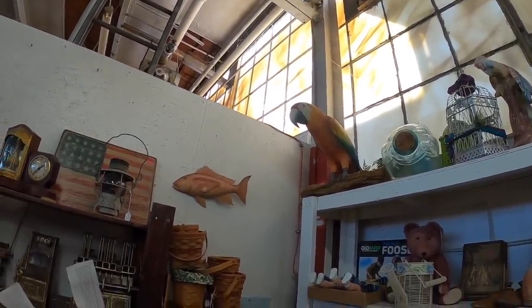Parrot looking cool as always. Alright, so I got my Black Cat stove enamel here at Fancy's Flea Market. Only 50 cents for this bottle. It'll probably clean up pretty nice.